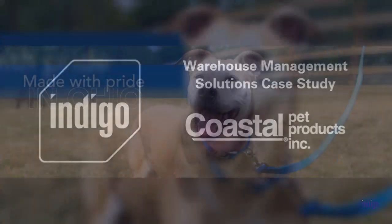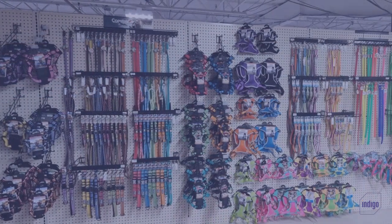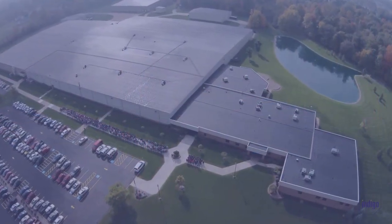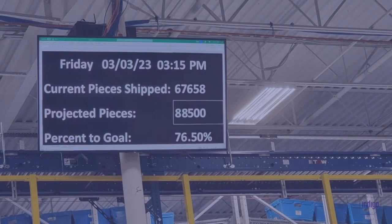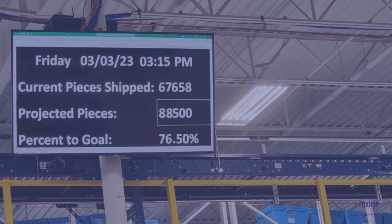Ohio-based Coastal Pet Products has been making pet restraints since it was founded in 1968. Clever materials innovation and standout product quality led to rapid expansion, and today the company is a multi-channel manufacturing business with an international customer base. On a typical day, over 90,000 product items from a range that exceeds 6,000 sellable SKUs are shipped to customers.